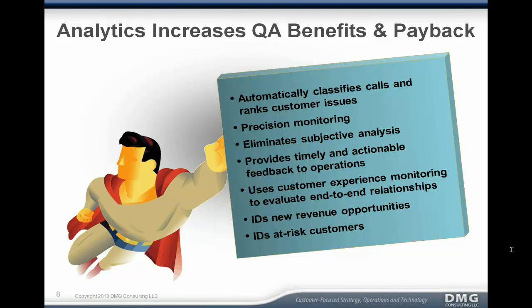But if I had had an analytical application that showed that it wasn't my managers picking on this agent, that the system on a fully automated basis had identified the calls that required attention, there's no question that we would have won that case.